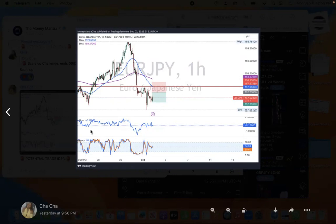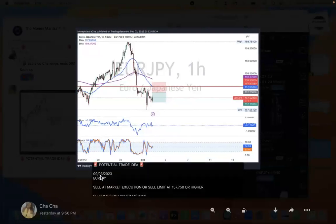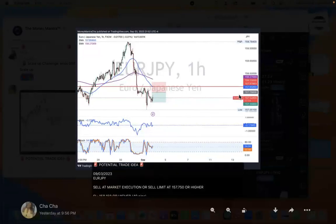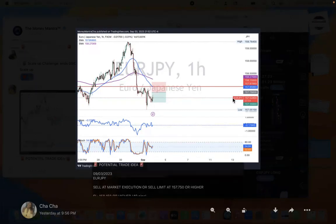So in today's quick video, I'm going to be showing you guys a trade idea that I dropped in the group chat for my rich friends on September 3rd, 2023, that we can see from the timestamp here. Now, the trade was for Euro JPY. It was recommended to sell at market execution or to set a sell limit at 157.750 with a 40 pip stop loss and a 40 pip TP for a 1-to-1 risk to reward ratio, a TP2 of 60 pips and a TP3 of 80 pips.